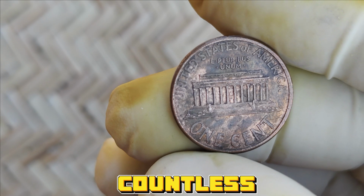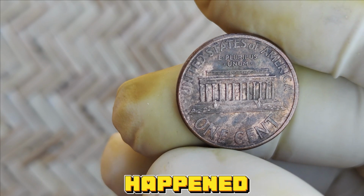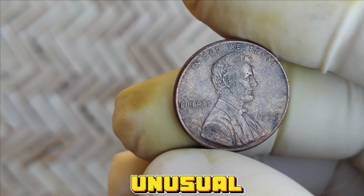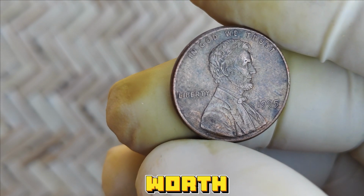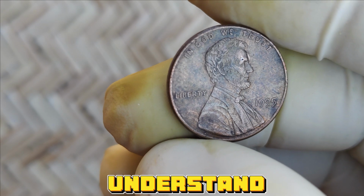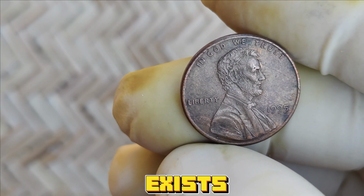But among these countless coins, something extraordinary happened. A small number of pennies came out of the mint with an unusual, almost mystical feature that makes them worth a fortune today. But first, let's take a quick journey back in time to understand why the Lincoln penny even exists in the first place.